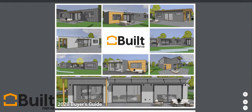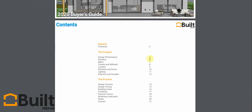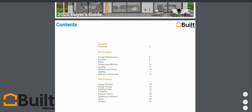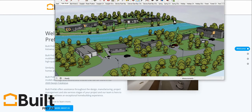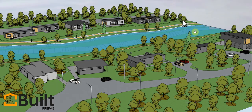And then finally, we've got our 2020 buyer's guide. So this will explain the process about designing a home, which I'm going to explain in this video, as well as purchasing and timelines and all the rest of that kind of information. So we're not going to stay too long in the PDFs because we're going to the 3D world here, and just give it a second to render. So that'll happen in this video once in a while. It just takes a second to catch up.